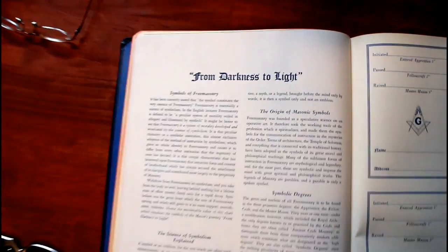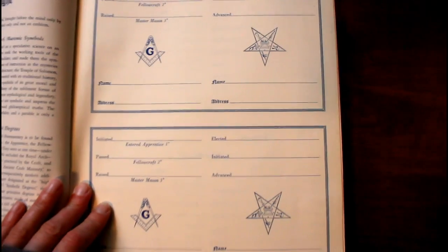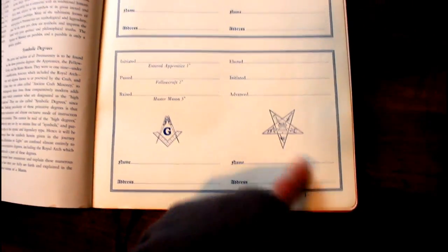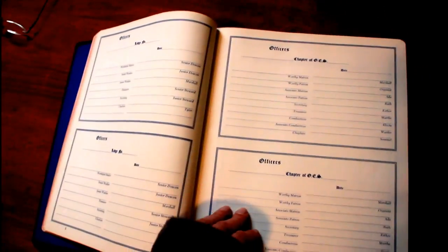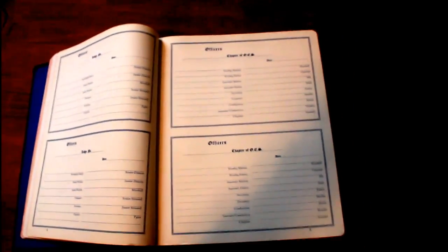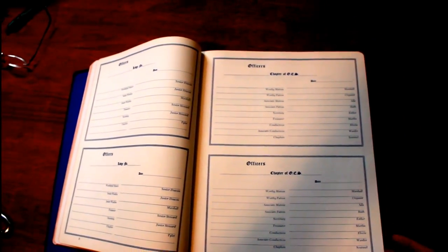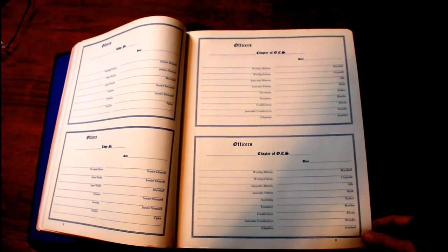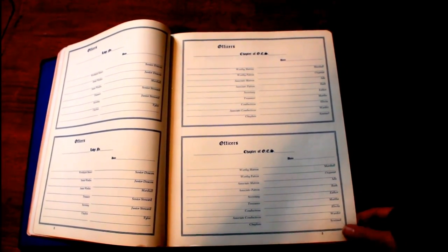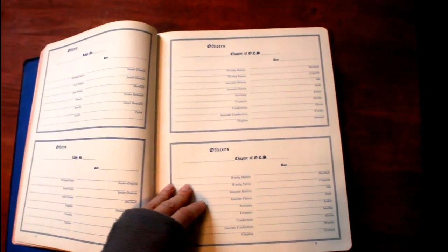Oh, look at this. From darkness to light. Check that out. Look, we have alchemy. Eastern Star. Baphomet. Check it out. And I would imagine that whoever this person was affiliated with, Ruth, Esther, Martha, Electa, Warder, Sentinel. You know what? This is the Order of the Eastern Star. Don't ask me how I know that, but I do.